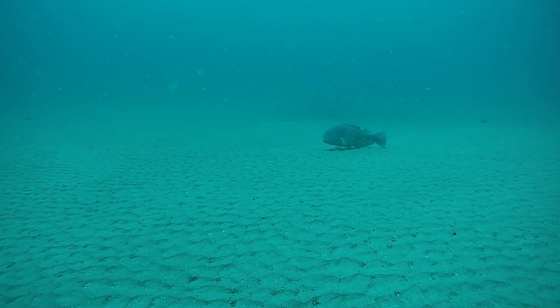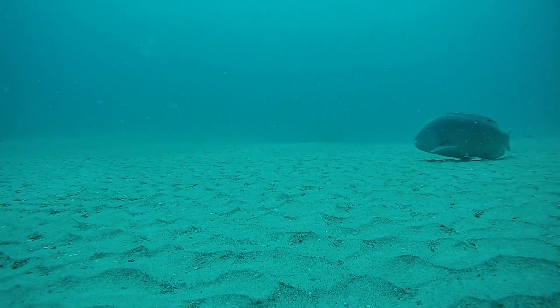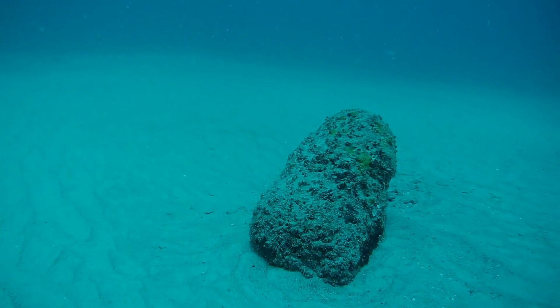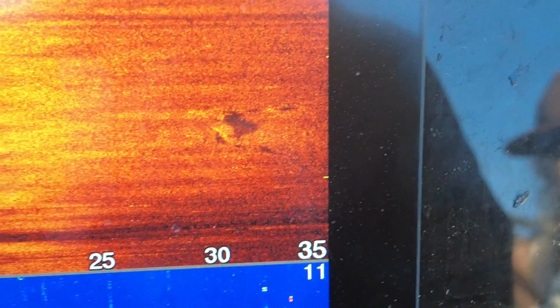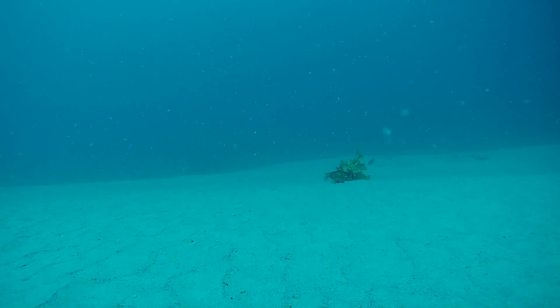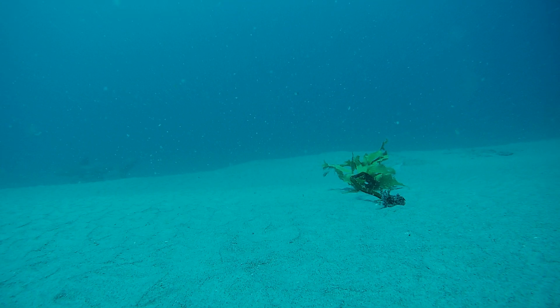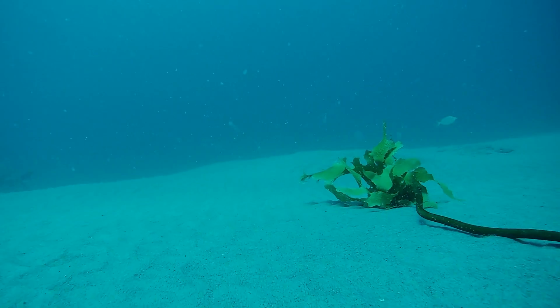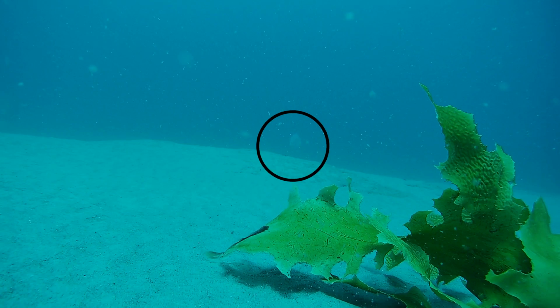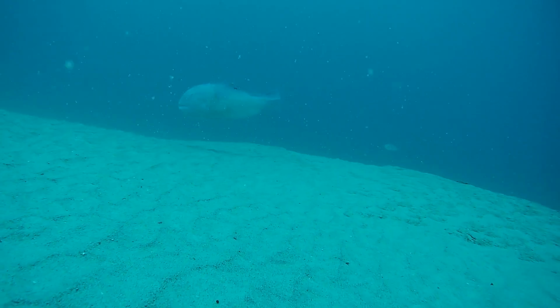Here he even stops, pauses, and heads back towards me. Now this rock here is the same isolated rock I showed you guys on the structure scan earlier in the video. And in the distance is a huge bull shark. And to the right is a huge bluey. I'd be tipping this fella as over the 10 kilo mark and grazing well away from any structure.